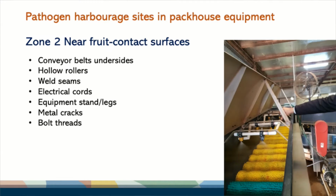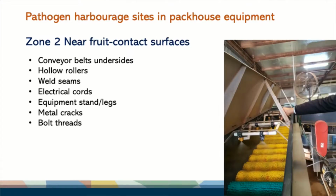Other areas where these environmental pathogens can harbor are near fruit contact surfaces. These surfaces are not in direct contact with the fruit, but if the pathogen grows on these surfaces, they can potentially get transferred to the fruit contact surfaces. These surfaces include conveyor belt undersides and hollow rollers. If there is a crack in these rollers, or if the end caps are wearing out, the pathogen can grow inside and then move towards the fruit contact surface. And electrical cords, metal racks, and bolts and threads are some of the other near fruit contact surfaces.